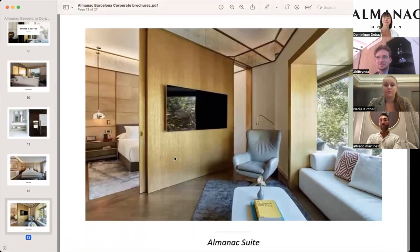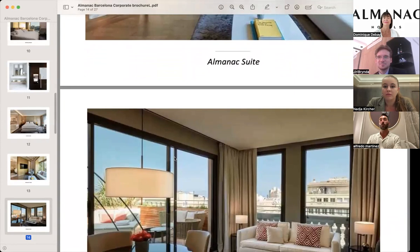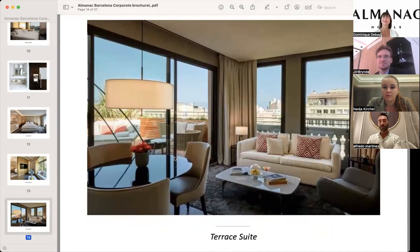This is our Almanac suite as well, with a living room separate from the master bedroom, and it can be a 1-bedroom or 2-bedroom Almanac suite. We can host family members or friends traveling together, up to 5 persons.